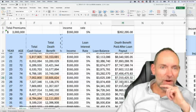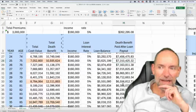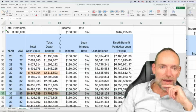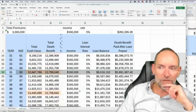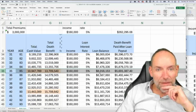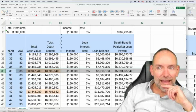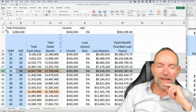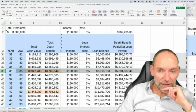And if I keep going and let's say I make it to 85, I want to go longer. You want to go longer. I know that, right? We both want to. I go to 85, my cash value is almost 11 million, my loan balance is 8 million, and my death benefit's 13.7. I still have a $5.7 million death benefit left to the estate.